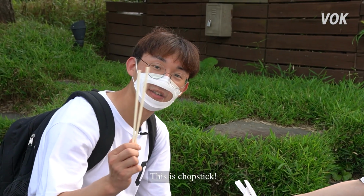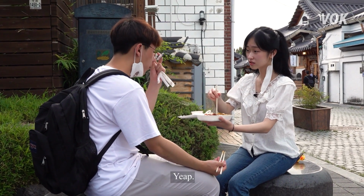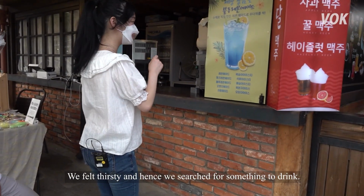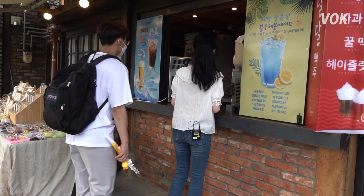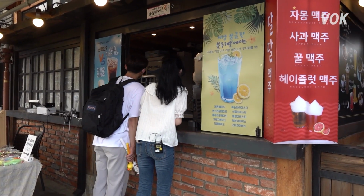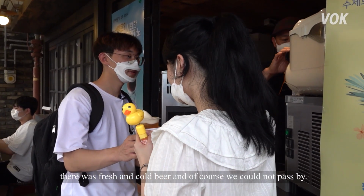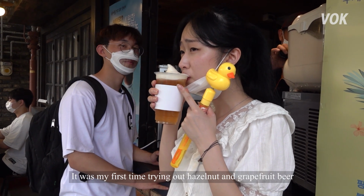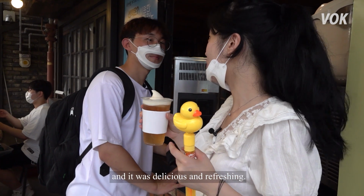This is chopstick. We felt thirsty and hence searched for something to drink. Near the pancake shop, there was fresh and cold beer, and of course, we could not pass by. It was my first time trying out hazelnut and grapefruit beer, and it was delicious and refreshing.